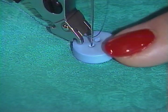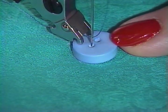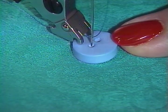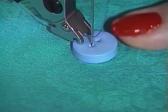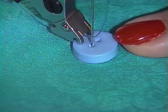First, it ties off in the left needle position, zigzags across the two holes, then ties off and stops, ready for the next button. You could use foot number 2A or no foot at all like I'm doing. And you don't have to lower the feed dogs since the machine has programmed them not to feed the fabric at all. Watch.